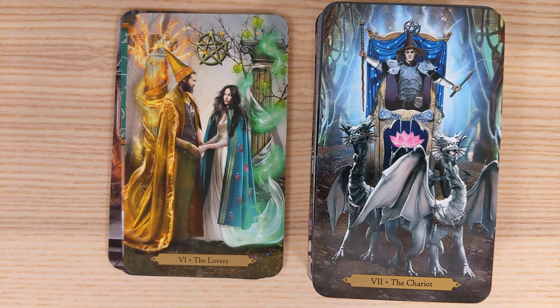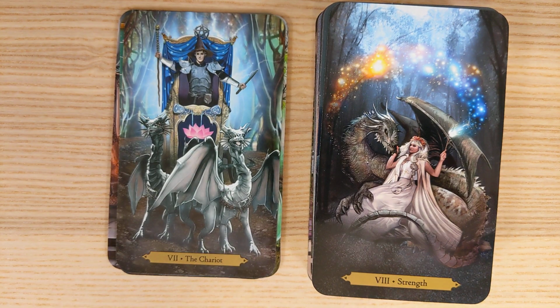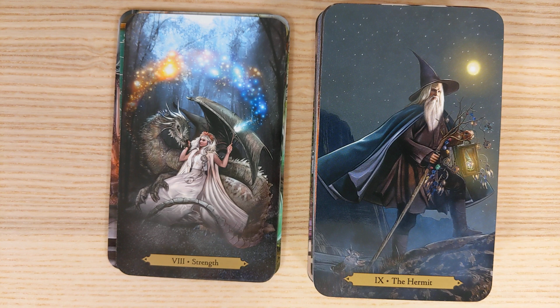Now the Chariot, coming out of the gate with the Chariot being drawn in by dragons, but not moving. And a very, very excitable person there in the Chariot, riding the Chariot. Strength, sort of similar to some of the Dragon Tarots, has that multicolored thing going on.